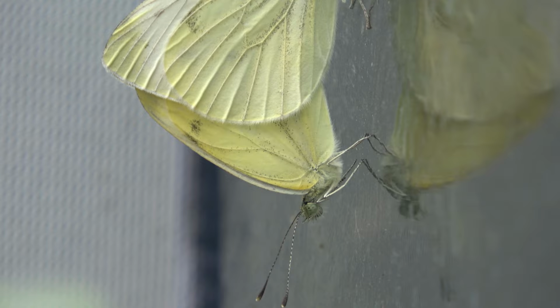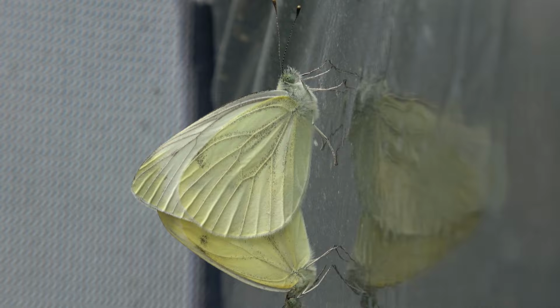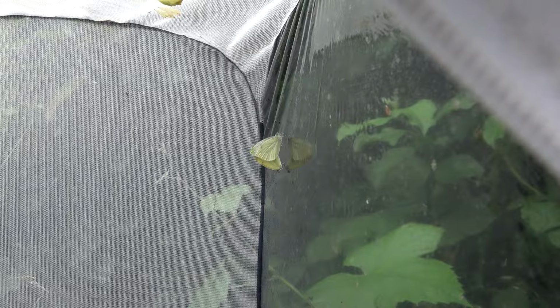So this is the first time. That's cool. I can show you finally. It's also part of the life cycle. So the male and female are stuck together by their abdomen.